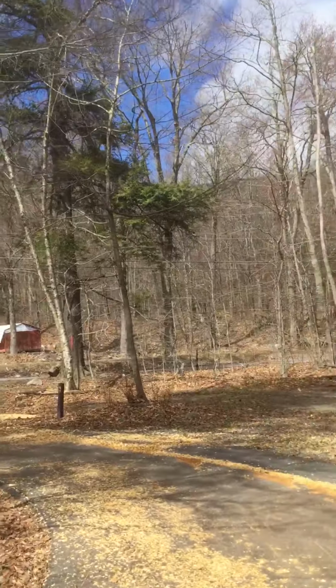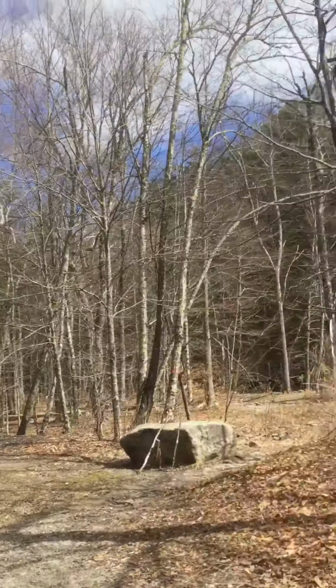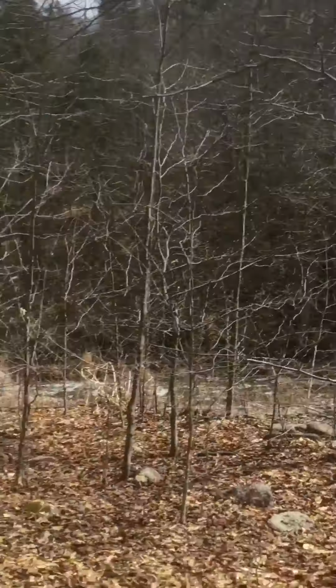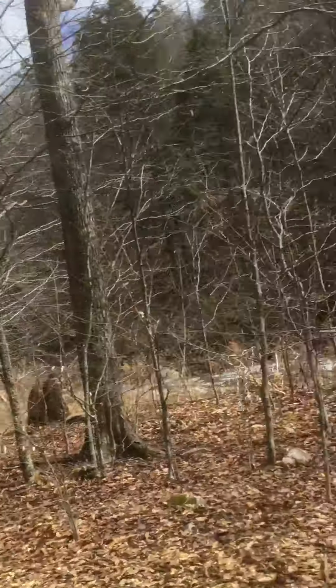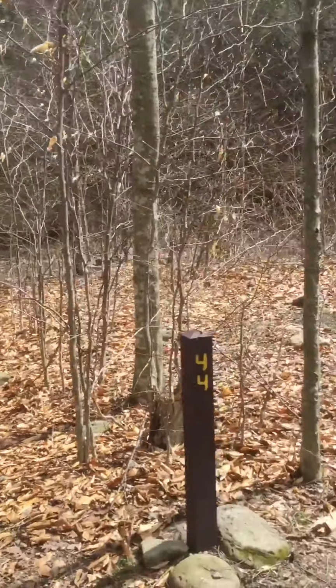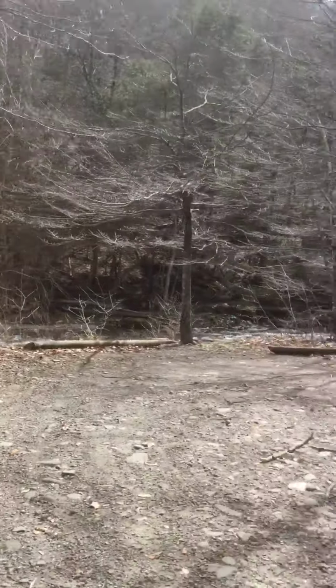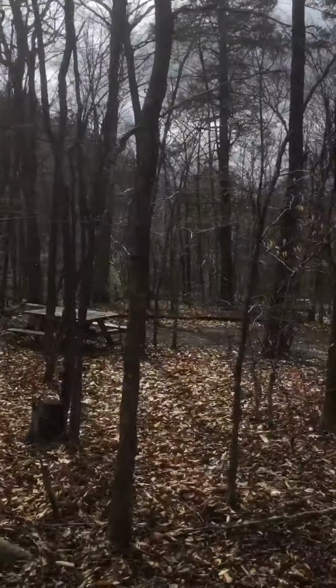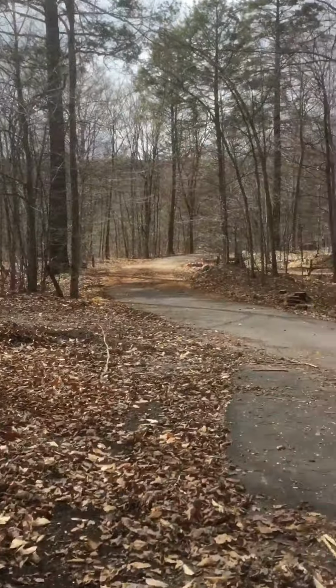That's 47. That number is down. That must be 46. There used to be a 45 right on the water, but they did away with that. Maybe it got flooded out. That is 44. That is a nice site right on the water. Some people come up here just for the trail hiking.